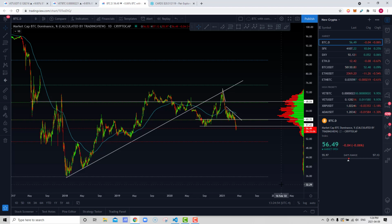I think overall this is just the beginning for VeChain. Everybody knows VeChain, but we haven't really seen the price explode yet. Right now it looks like VeChain is starting to move. Buyers are slowly getting attracted, and the fact that Bitcoin dominance is at this region right now could potentially add a lot of uptrend and a lot of upwards price action for VeChain.